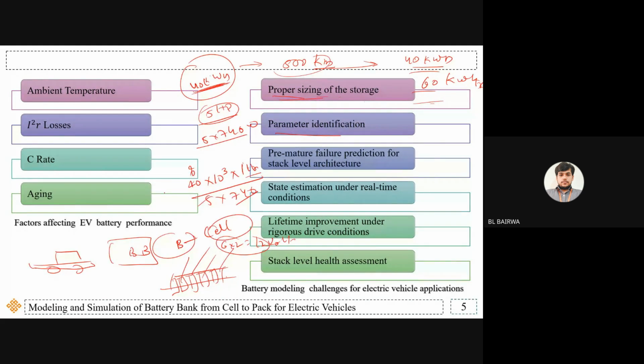Then again, once we connect so many batteries, it will be the battery assembly. Then if we connect so many battery assemblies, we will create the battery pack. Then so many battery packs will create the battery bank. So the cell is the smallest unit. So we need to identify the cell parameters, what type of parameters we have to identify, we have to estimate. Okay, 1 second.